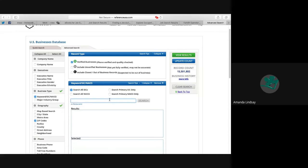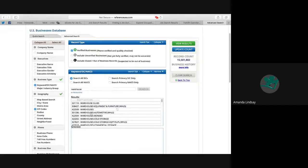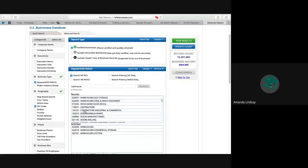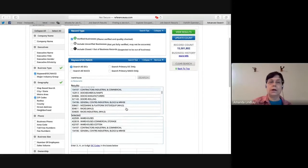Okay, so for us, we're going to use keyword search, and we're going to use zip code. And for this example, we're going to look at warehouses, because if you're looking for a forklift job, you're probably going to see several in warehouse. So you click on warehouse in the keyword search box, and you'll see a whole bunch of different matches. Okay, so we can go through and look at what we think might be it. So I'm looking at warehouses, commercial storage, anything where I think might use a forklift driver. Okay, we're just going to click on a couple, and it's not going to give us a whole lot of jobs for us to look at, but we're going to look at a couple of them.